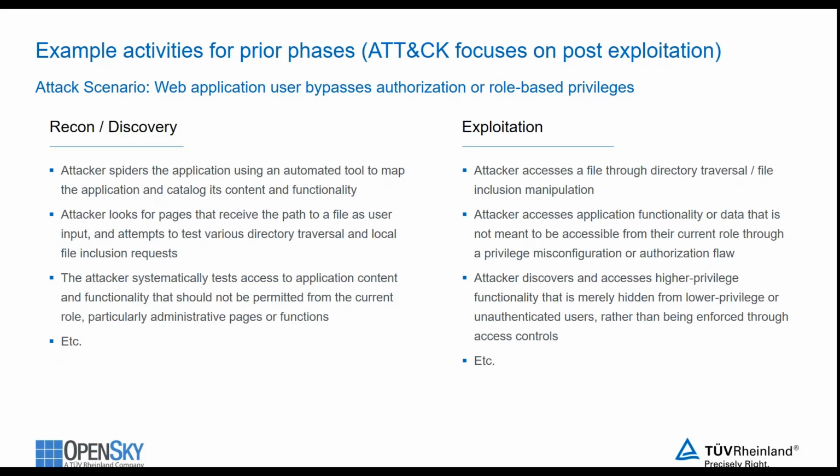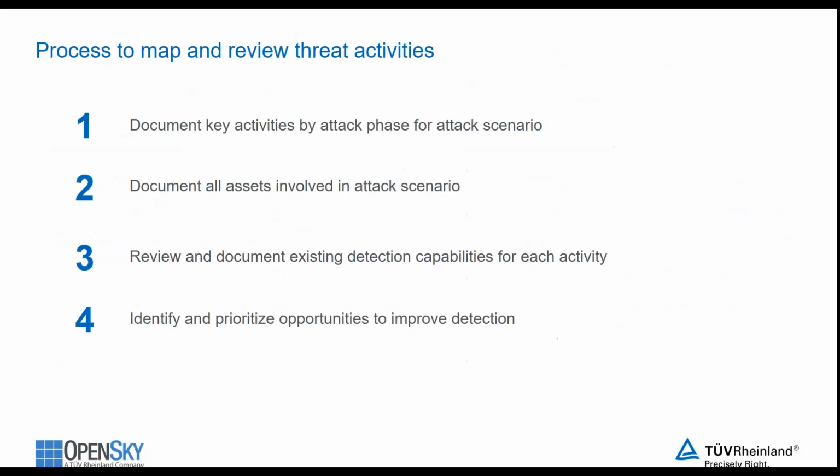We want to really just take the attack scenario, map out the activities of the attack, and evaluate our current and potential detection capabilities.